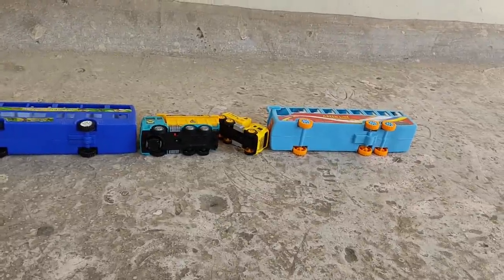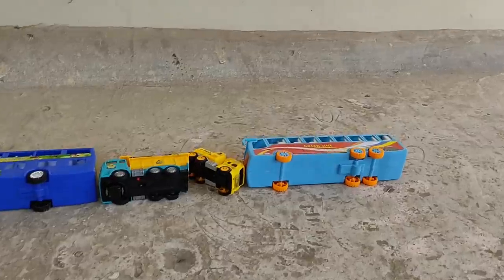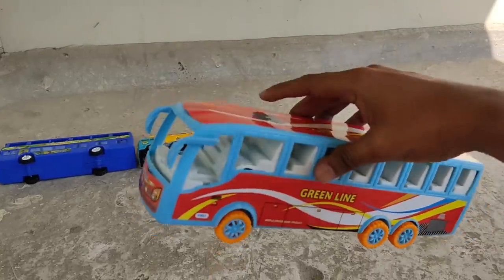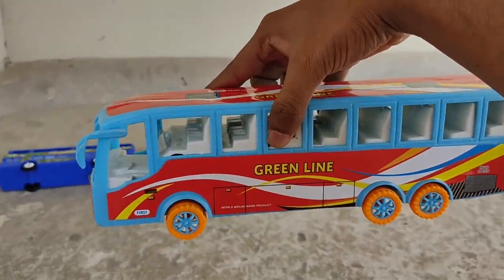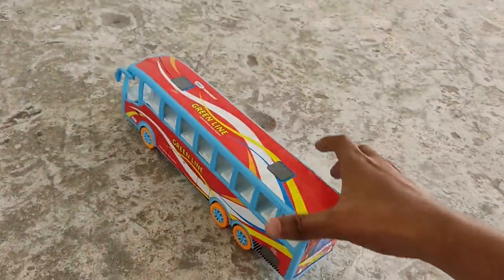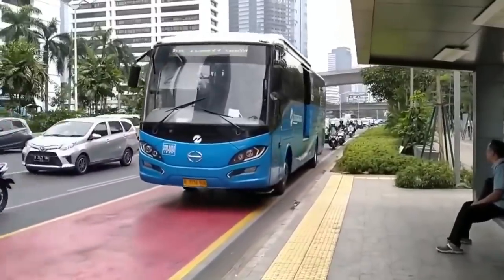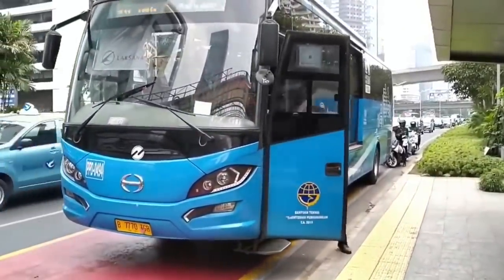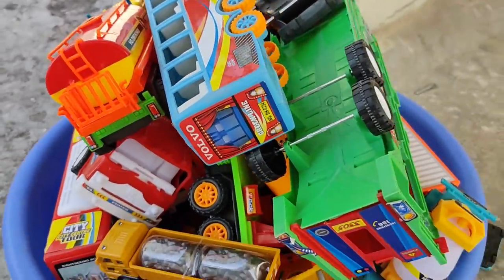Oh, we got four more toys. Interesting. I wonder what we can do with all this. Another blue truck. It's not a truck. My bad. It's a green line, blue-red bus. A passenger tour bus. Wow. Okay, Mr. Bus, hold still, don't fall. I'm stockpiling all these toys.